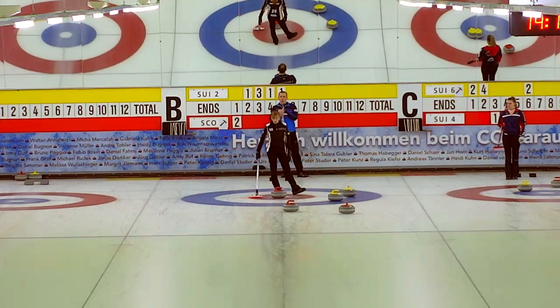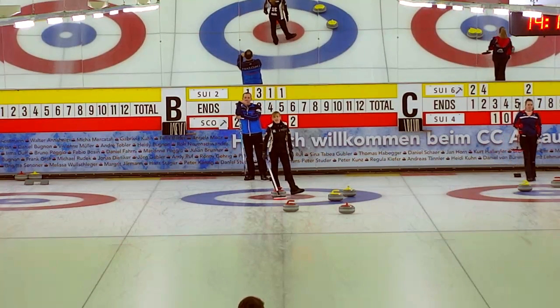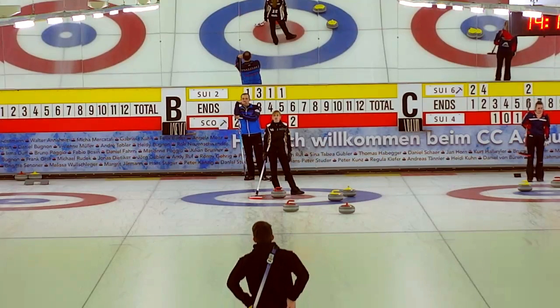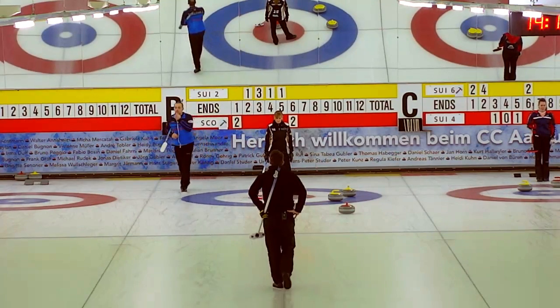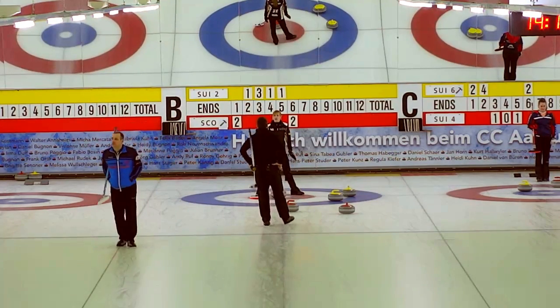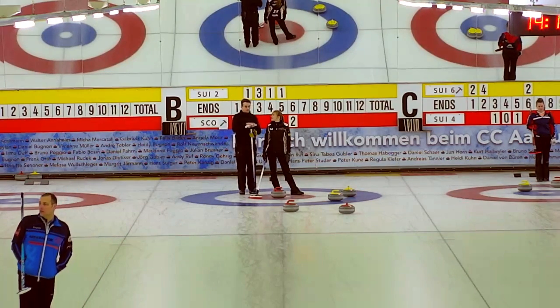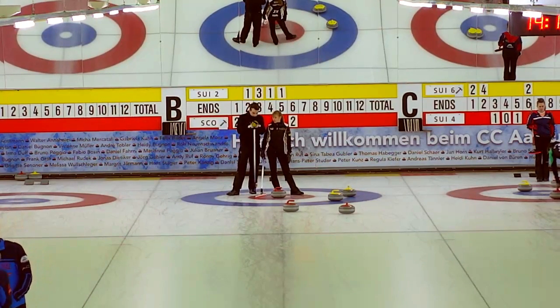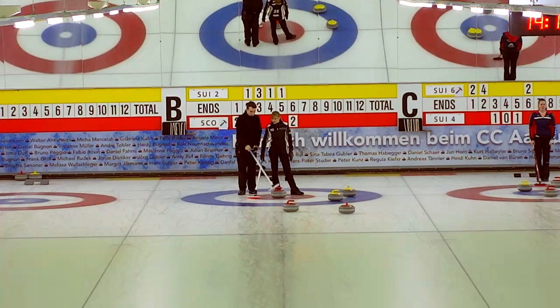That stone didn't get fully buried. It was mostly open and near the center, so it's probably a better play to move that one out of the way. If you run the guard and don't take the one on the button, they'll put a much better guard on top of it. They look a bit undecided, or I think they're trying to determine: do they want to stay right there or roll over to the side? They talked about staying right there, which would cause the Scottish team to have to move it, or take it out and replace the guard.